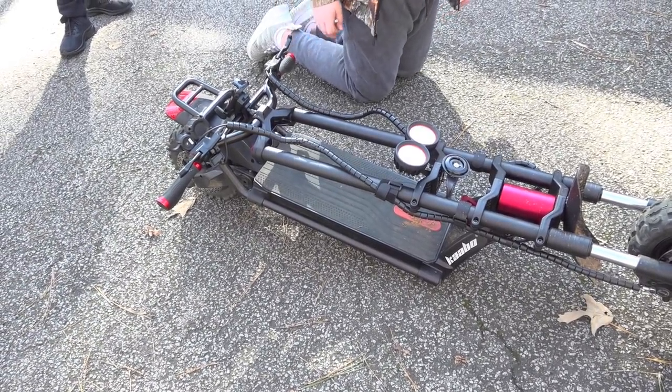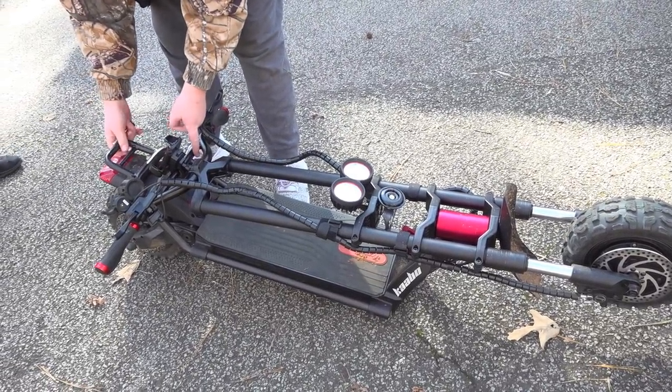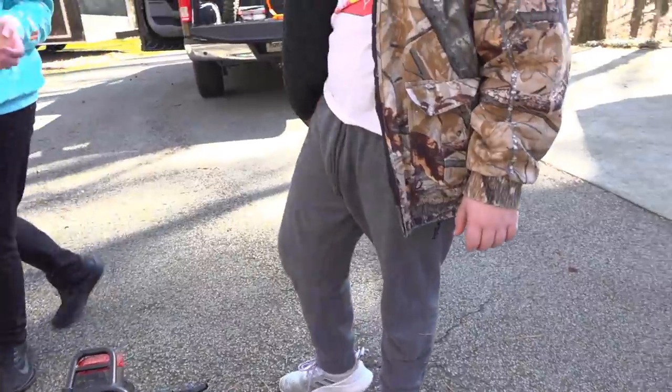You could probably get a strap. Like a strap or something, right? Yeah, well, you can just strap that. People just strap something to that. Or you can get a pair of shoelaces and tie it to that. But it's really long when it's folded.